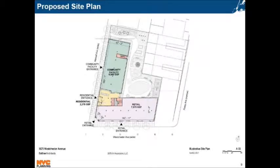The proposed development would construct a 13-story mixed-use building with approximately 203,000 square feet of floor area for a total FAR of 7.06. The ground floor would include approximately 7,500 feet of commercial retail space along Westchester Avenue and up to 6,800 square feet of community facility space along Metcalf Avenue. The remainder of the building would include approximately 188,000 square feet of residential floor area with up to 220 residential units. There would be a mix of studio, one-bedroom, two-bedroom, and three-bedroom units.